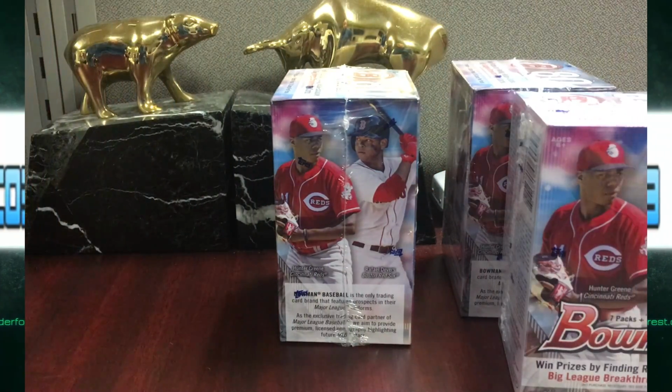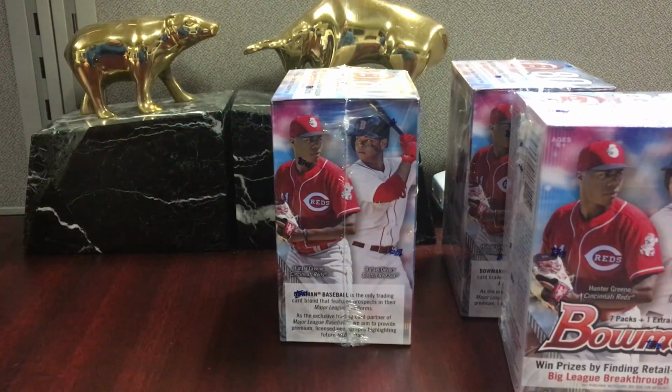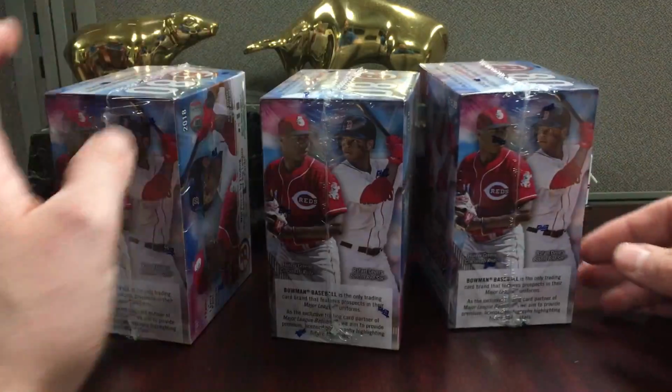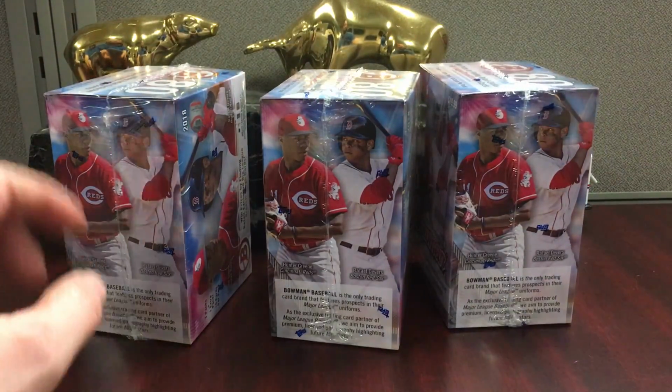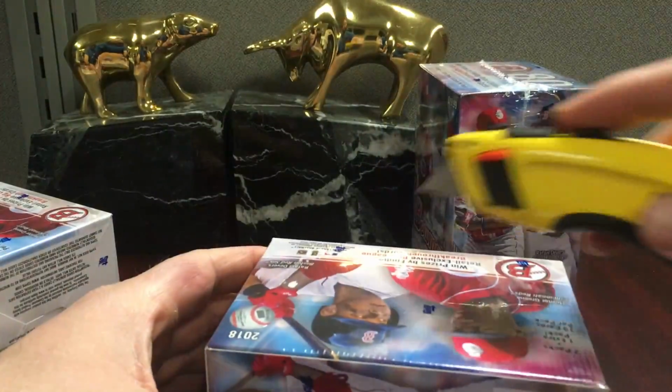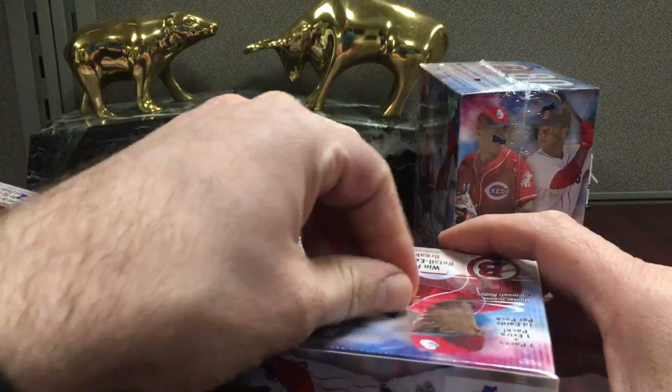Alright, Alico 3 here. Today we're going to do some 2018 Bowman retail. I picked up these three blasters at Target. My local one got some in finally. So, if you do the math, 8 times 3, you got 24 packs. The cost of this was around $60.